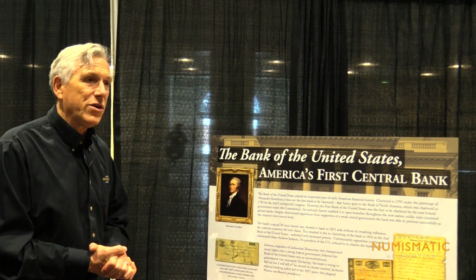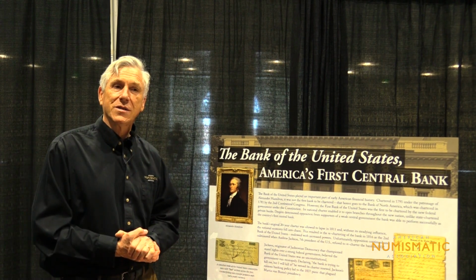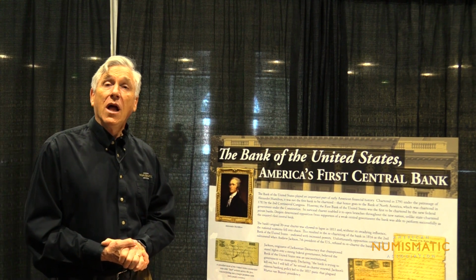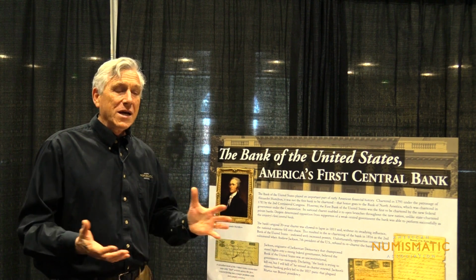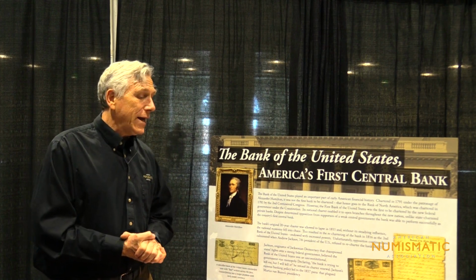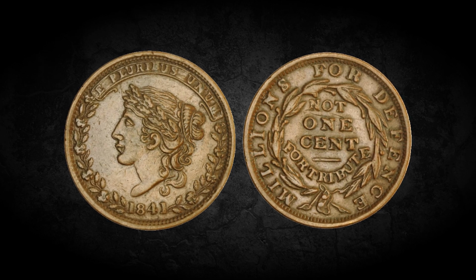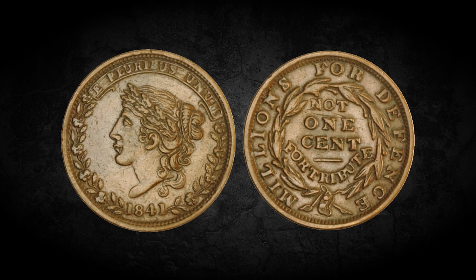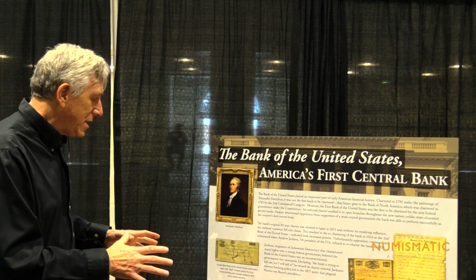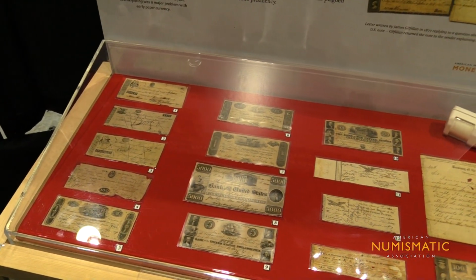So he refused to recharter the bank in 1831, even though the charter didn't come up until 1836. Martin Van Buren, his successor president, had to deal with the problems of not rechartering the bank. Because they did that, the economy again fell apart, and it's actually created a collectible, the hard times tokens, the tokens that were made by individual businesses, basically trying to make the economy work even though there wasn't enough money going around.